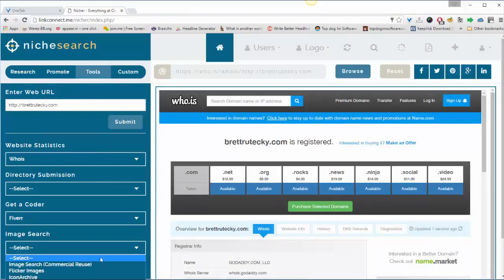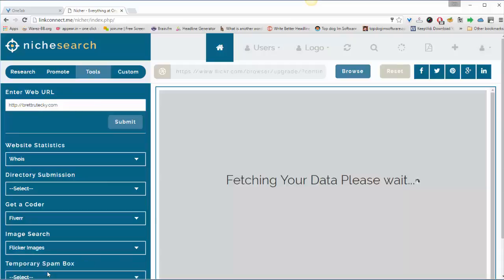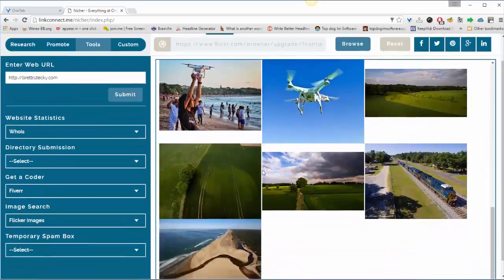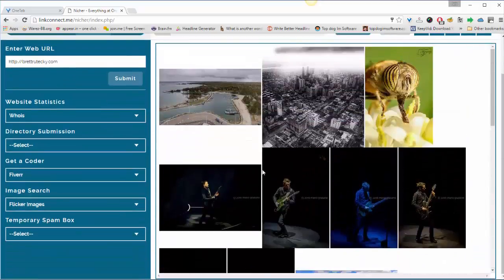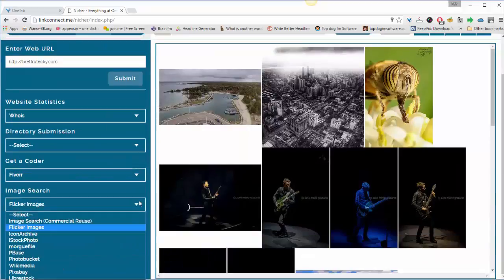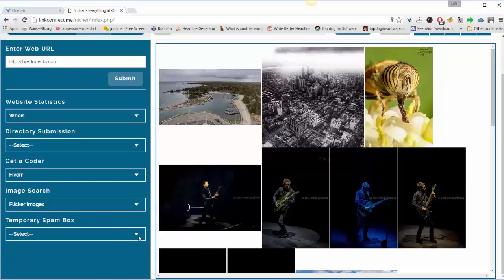We can do image searches for drones. Picking up drone bees there. All of these images can be used in your projects. They're completely free from copyright. We've got loads of sites here that you can search for images. Some great ones. We've got a temporary spam email box that you can use.